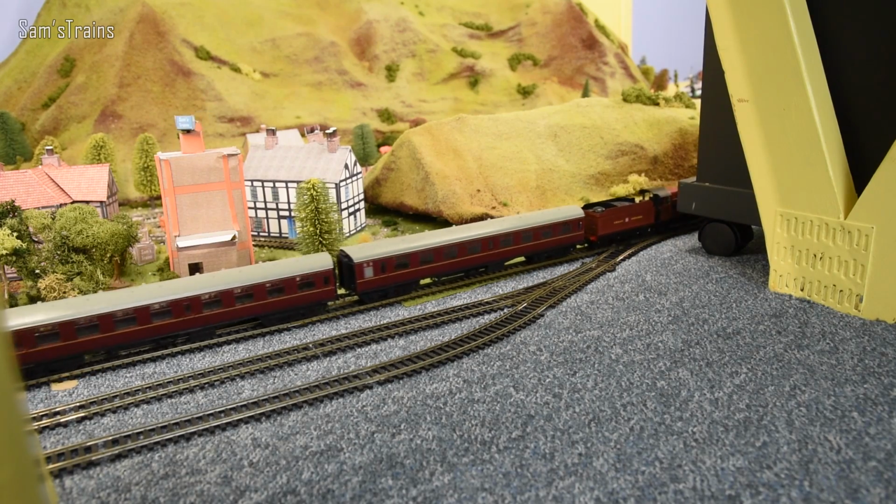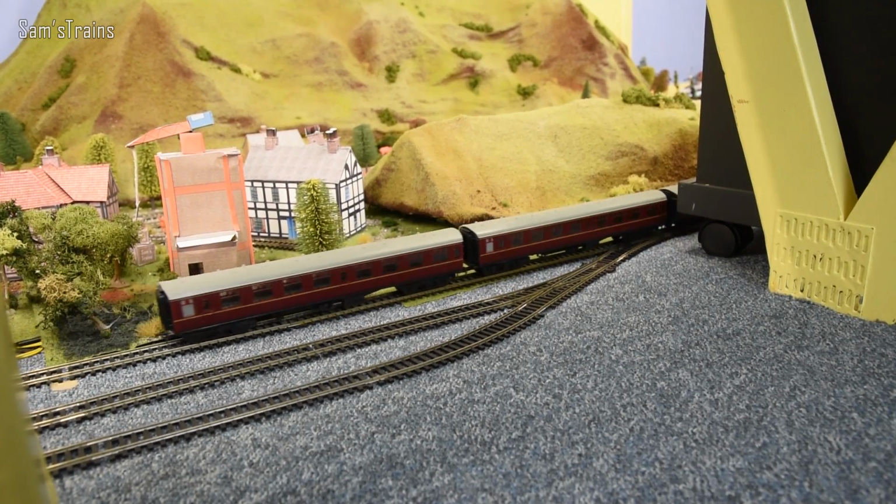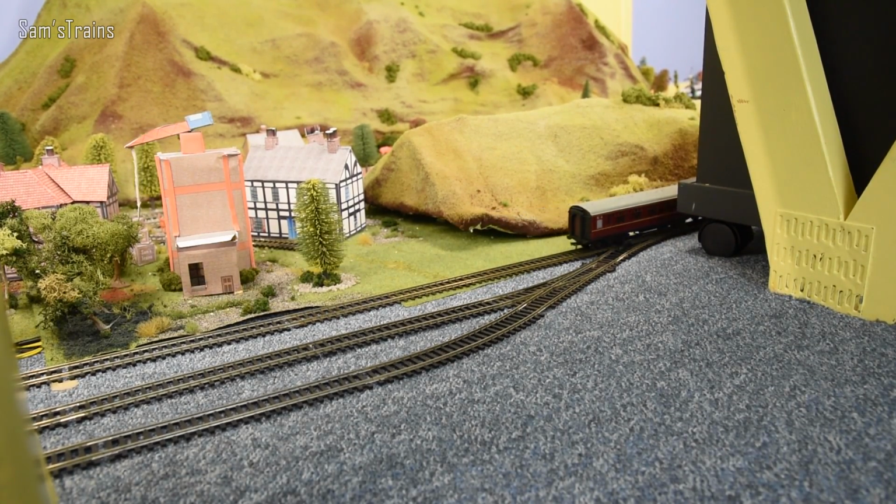I thought I would include that one because it is quite unusual to see a Great Western loco in maroon like that. So let's have a quick run with these 3.